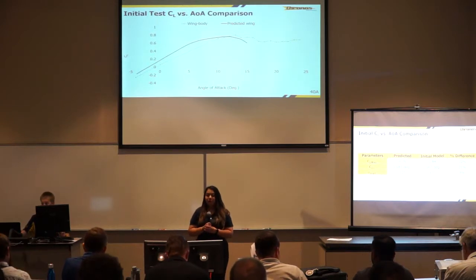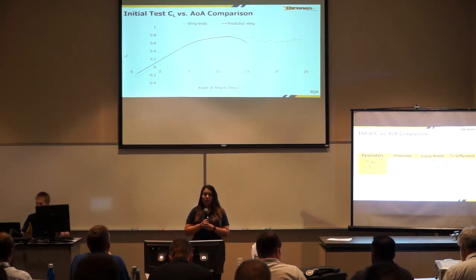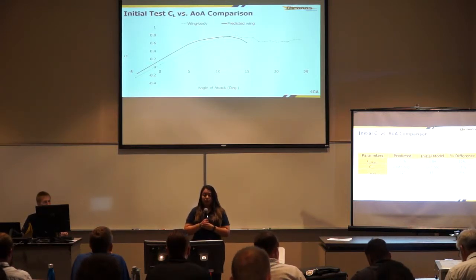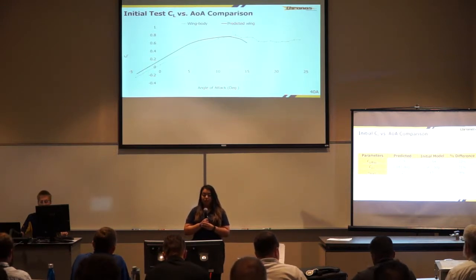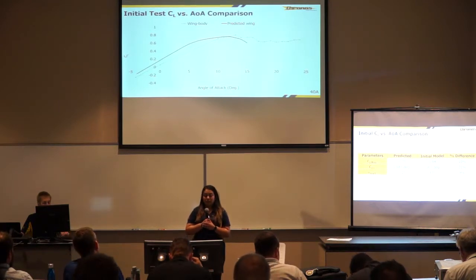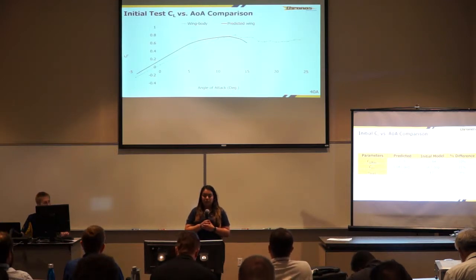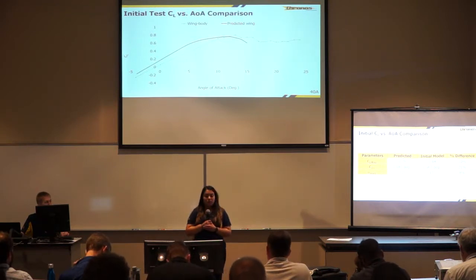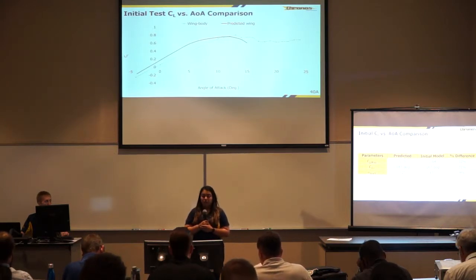Thank you, Mike. The primary screen shows the predicted wing and the wing-body configuration for the first initial test. The wing-body configuration shows a slightly higher maximum coefficient of lift at around 13 degrees stall, but also a decrease in lift post-stall by 20%. On the secondary screen, it shows important parameters for both predicted and the initial model with percent differences. As you can see, the biggest difference was the lift curve slopes.